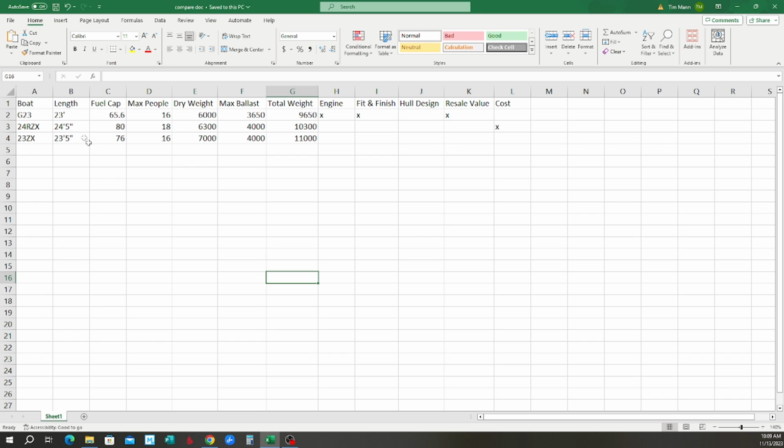So you can see I've got the G23, the 24 RZX, and the Ultre 23ZX. So you can see that the G23 is actually the shortest of all the boats. The Ultre has an extra half foot. Obviously the 24 footer, that's got an extra foot and a half compared to the G23 and an extra foot compared to the ZX.